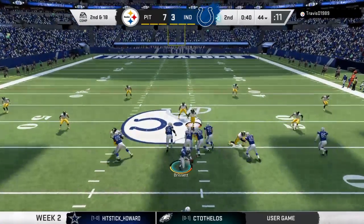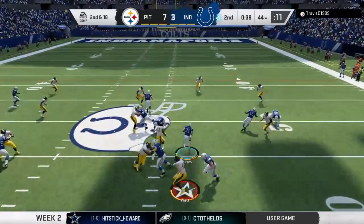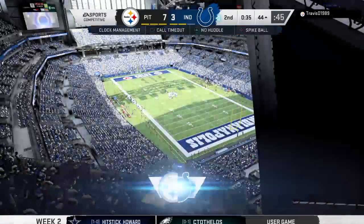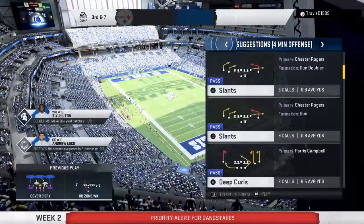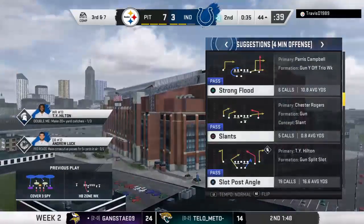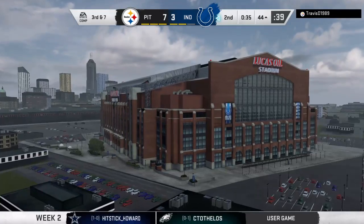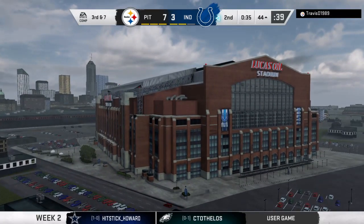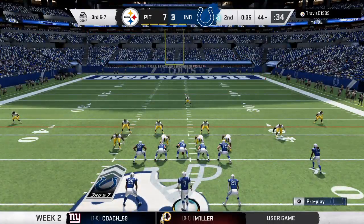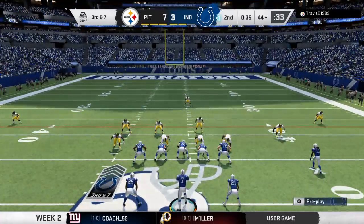On second down, it's Hines. And he'll be taken down at the 44-yard line. The Colts going to use the first of their timeouts as the clock will stop with 35 seconds to go in quarter number 2. The Colts on third down. They've converted 3 out of 5 thus far. This is 3rd and 7.